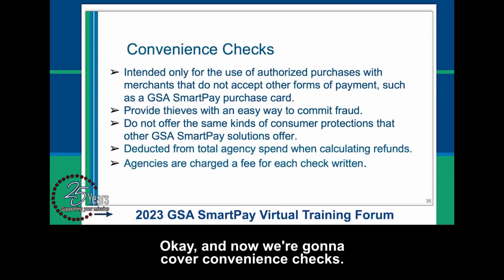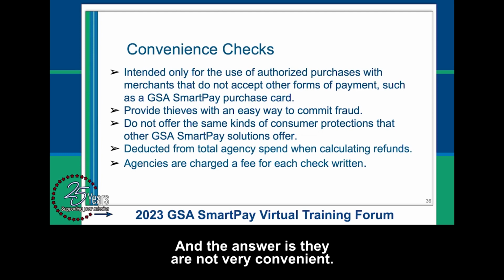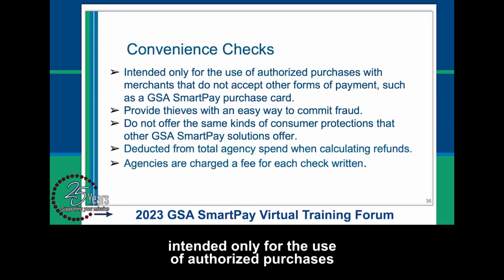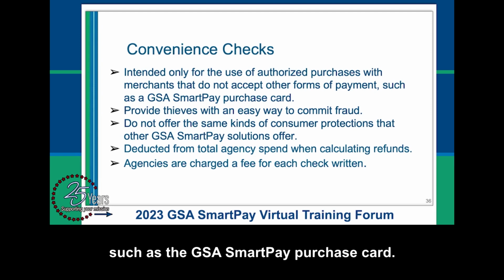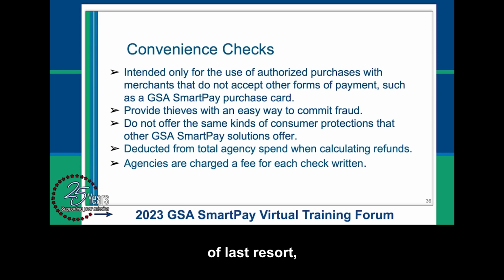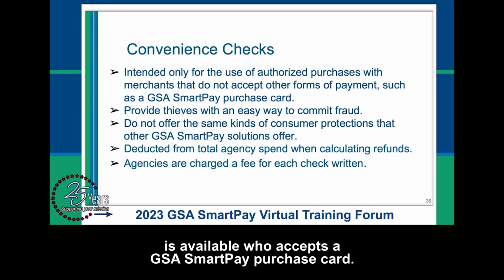Okay, and now we're going to cover convenience checks. And people ask, how convenient are convenience checks? And the answer is they are not very convenient. So convenience checks are a payment and or procurement tool intended only for the use of authorized purchases with merchants that do not accept other forms of payment, such as the GSA SmartPay purchase card. Convenience checks should be used as a payment method of last resort only when no reasonable alternative merchant is available who accepts a GSA SmartPay purchase card.